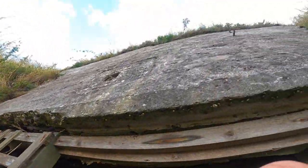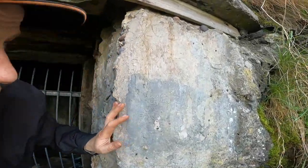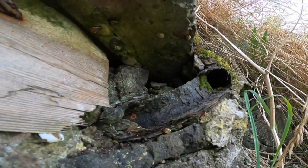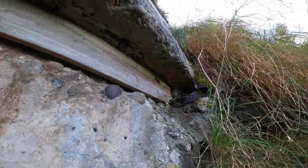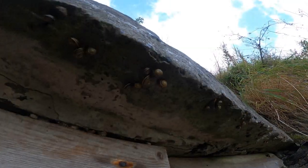Wow, those big metal hooks, you can see them there sticking out of the wall. And then look at this detail here, folks. There's actually a pipe there, which is either some sort of drain, or who would even know what that pipe is. I don't think they would have used a tubular rebar like in there, but who would even know? There's just thousands of these little snails all over here as well.